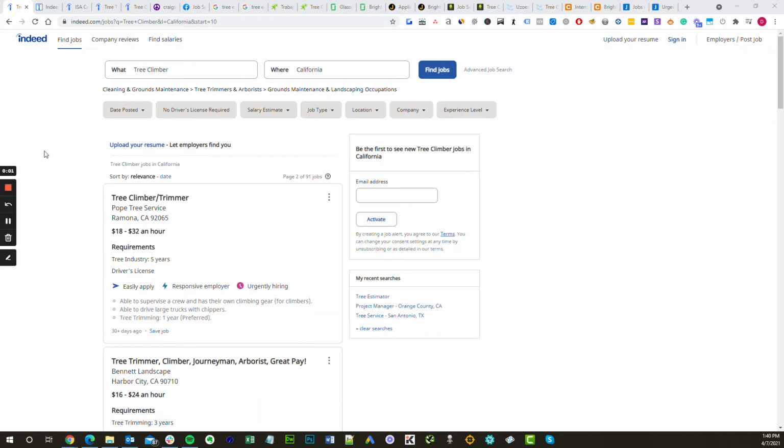Okay, I wanted to go over showing you guys how to hire tree climbers and estimators, and just a couple of tips. Because of the climate right now, COVID and all that other kind of stuff, I've had a couple of clients ask me for ideas on how to hire tree climbers and estimators. So I'm going to go over that with you right now to give you a couple of tips: the different websites, and then some tips on where to post and how to post.